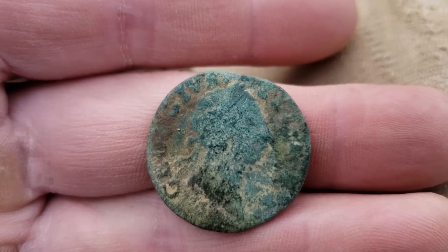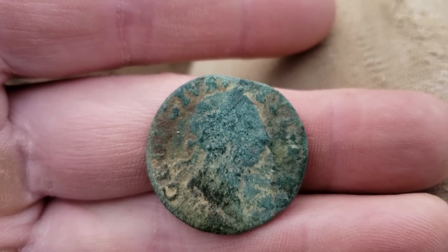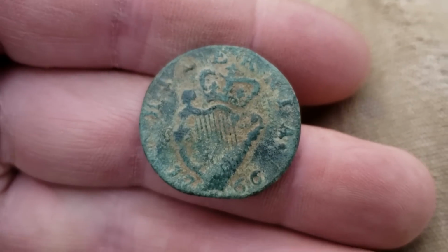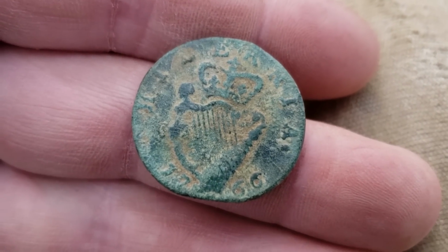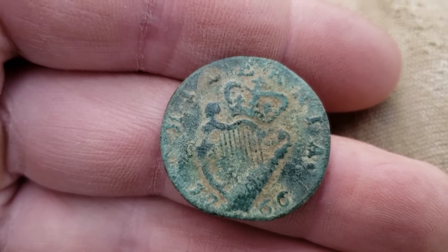But that's a really cool coin. Most of these things don't have very much detail, but man, this thing is nice. I like this. Oh no, right there's the date, 1766. That is awesome. Man, that's a good way to start.